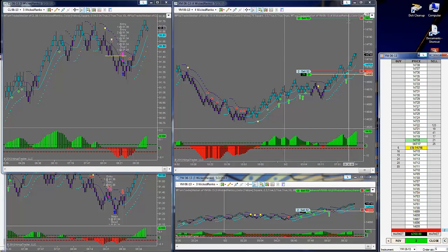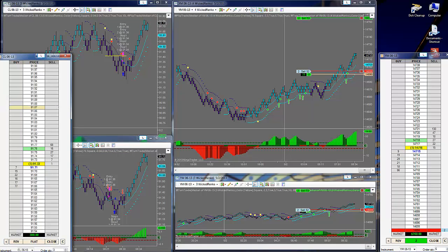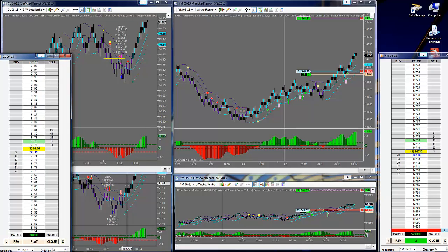I believe I have a 75 tick target here on my trailer on the YM, if it hits that, or we get stopped out. Right now, there's no reason to do anything other than that. I have no setup here on oil.